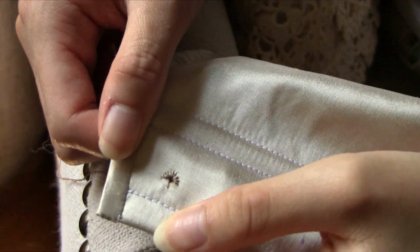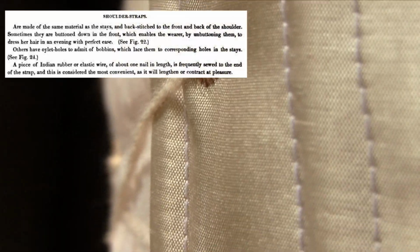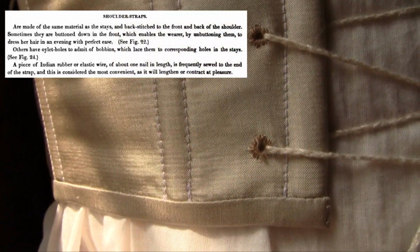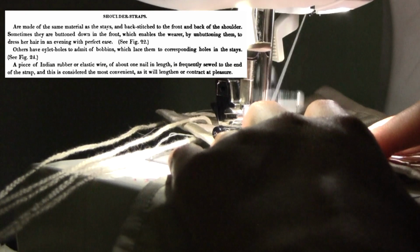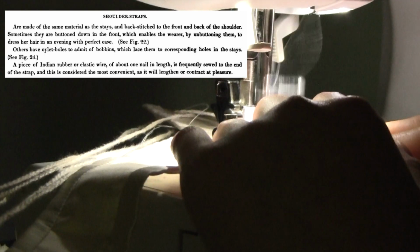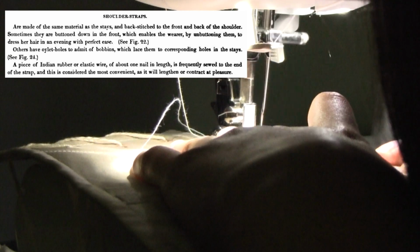The Workwoman's Guide says that shoulder straps are, quote, "made of the same material as the stays and backstitched to the front and back of the shoulder. Sometimes they are buttoned down in the front, which enables the wearer, by unbuttoning them, to dress her hair in the evening with perfect ease. Others have eyelet holes to admit of bobbins, which lace them to corresponding holes in the stays."